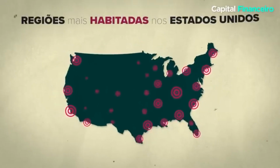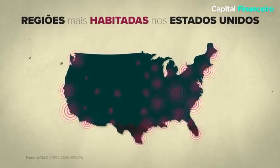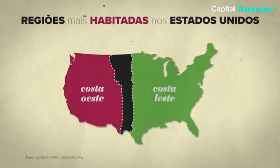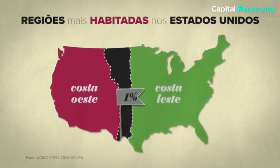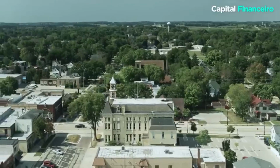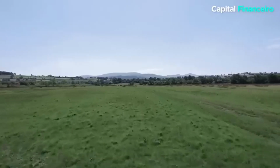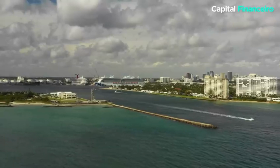This can also be seen in this map that shows the most populated areas of the United States and proves that the population is concentrated mainly in these two regions, and here in the middle there is almost a vacuum, with only 1% of the American population living on this vast piece of land. So why exactly is this huge place in the United States virtually empty compared to the rest of the country? That's what we're going to answer throughout this video.